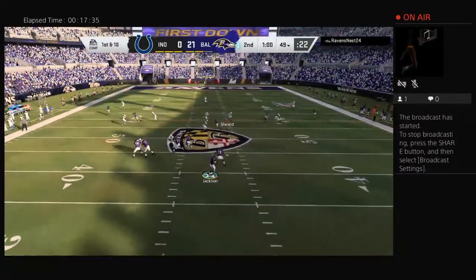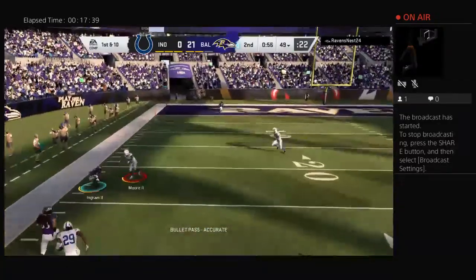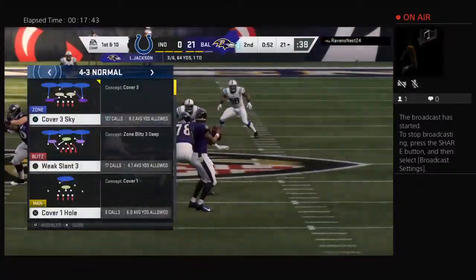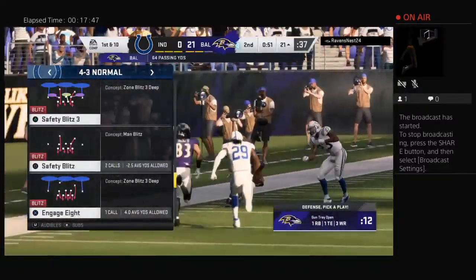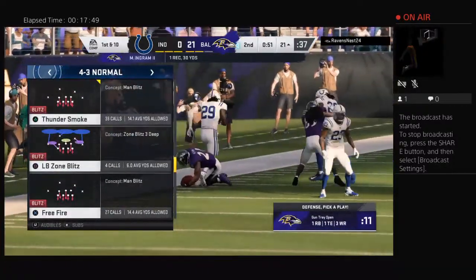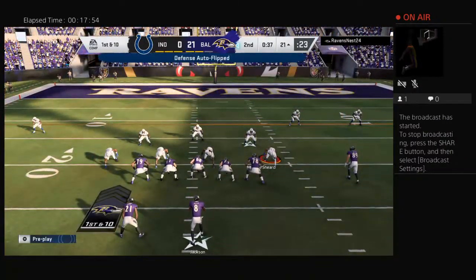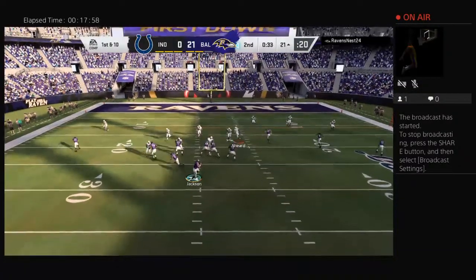On 1st and 10, it's Jackson. He's got it to Ingram, complete. That one goes for 30 yards. Well, you don't have to be a genius to watch this game and figure out they've had plenty of success moving the football here in the first half. We've seen exhibits A, B, C, and right on down the line, haven't we? Yeah, we just saw exhibit Z right there.